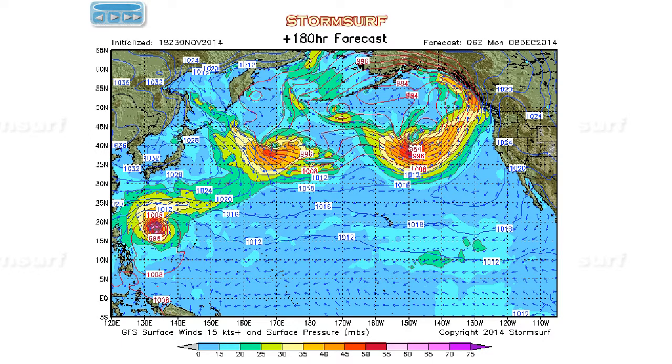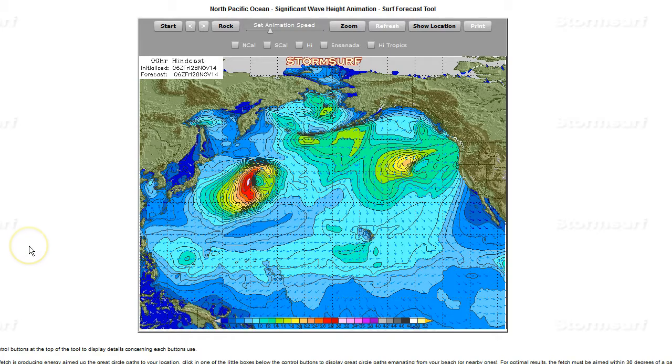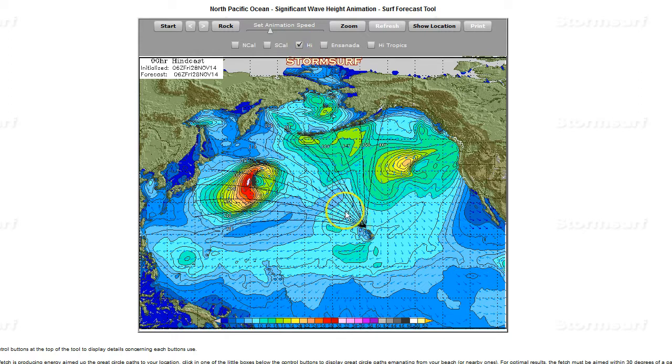Let's go take a look at the wave model charts and see what effect these winds would have on the ocean surface. So significant wave heights here. We're going to actually go back in time a little bit. We're on Friday of the 28th of November. Notice low pressure here off Japan, 30-foot seas, but not really aimed at Hawaii. Here's the Great Circle path to Hawaii. Notice all this fetch and the swell vector or wave vector here is all pushing basically perpendicular to these lines down towards the Marshall Islands, not towards Hawaii initially.